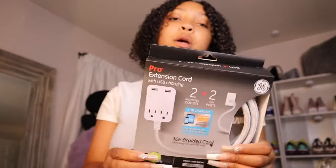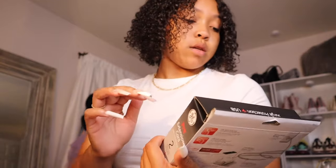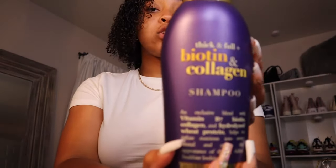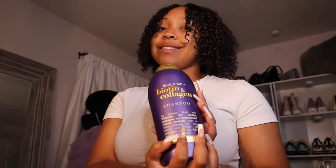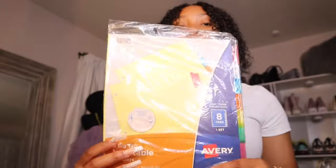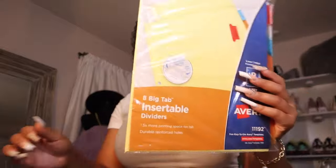This is for my dorm. It's a 10-foot extension cord, biotin, and collagen. Maybe I'm saying that wrong, but I use the shampoo and the conditioner because it does wonders. So I looked up on Google college essential things, and most of what you're seeing is from the site that I got it from. But I got dividers. I'm gonna order me a binder because I want a certain color. They always sell ugly colors in the store.